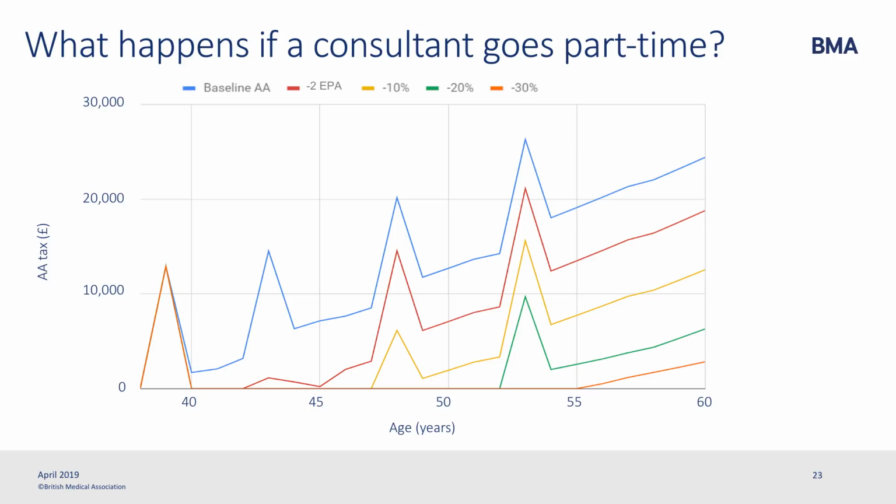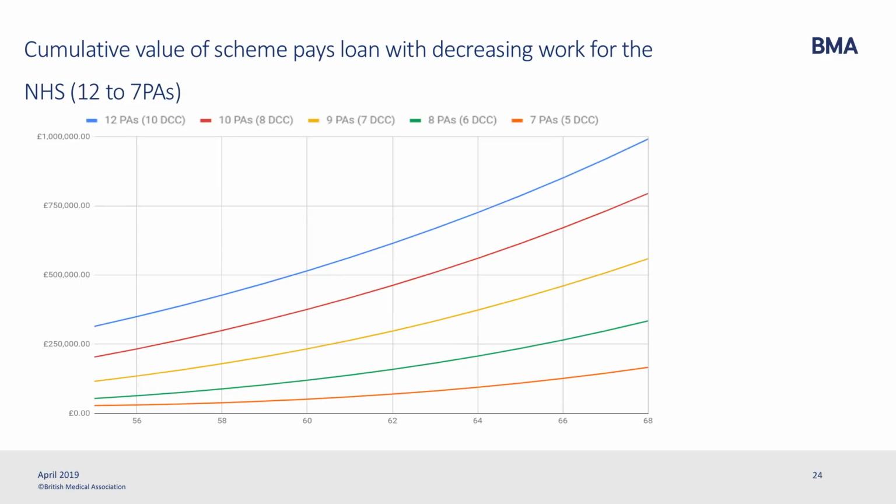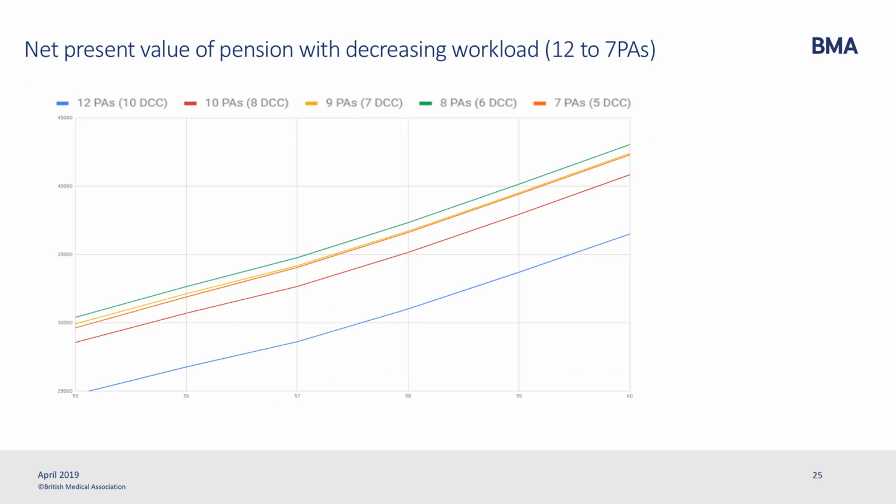If further sessions are dropped, down to 9 in yellow, 8 in green, or 7 in orange, the AA tax bill progressively drops. Assuming they use scheme pays to deal with their AA tax bills, the cumulative effects of this are significant. By state pension age, stopping the EPAs reduces the scheme pays loan by almost £250,000. This has a very interesting knock-on effect on the pension then received.